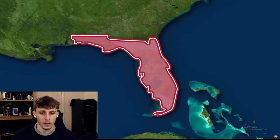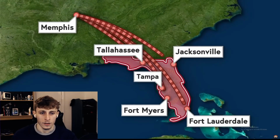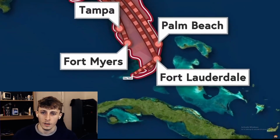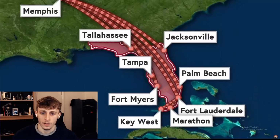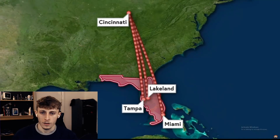Meanwhile, FedEx, for example, flies from Memphis to Fort Lauderdale, Fort Myers, Jacksonville, Tallahassee, Tampa, and Palm Beach. Then from Fort Lauderdale, it operates feeder flights on smaller aircraft to Key West and Marathon. So, in summary, in order to serve all of Florida, this is what FedEx has to do, and this is what Amazon has to do.